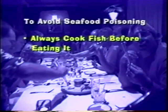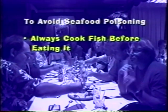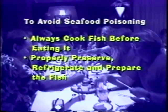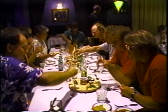In general, to avoid seafood poisoning, always eat cooked fish and avoid eating fish known to be potentially unsafe, like large reef fish such as barracuda. It's also important to properly preserve, refrigerate, and prepare the fish. Despite taking these precautions, there is still the risk that you may be poisoned by the seafood that you eat.